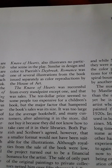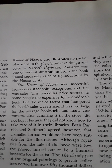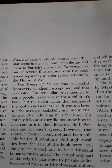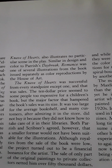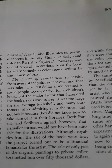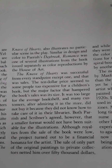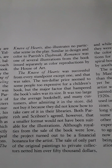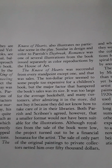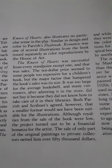The Knave of Hearts was successful from every standpoint except one, and that was sales. The $10 price seemed to some people too expensive for a children's book, but the major factor that hampered the book's sales was its size. It was too large for the average bookshelf, and many customers, after admiring it in the store, did not buy it because they did not know how to take care of it in their libraries. Both Parrish and Scribner's agreed, however, that a smaller format would not have been suitable for the illustrations.